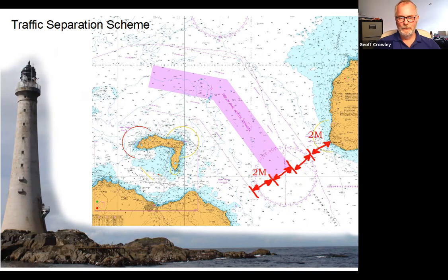They can't just go about in a boat's length. They need plenty of stopping time. So the best scheme to avoid accidents is to keep them well separated. And you'll find these traffic separation schemes all around the world in narrow places where the traffic gets confined to a narrow place like the North Channel.